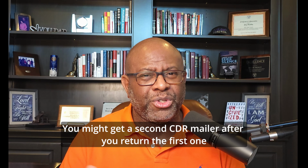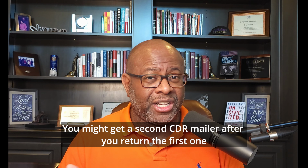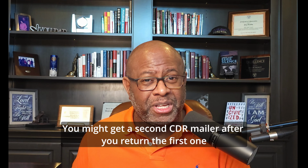There is a possibility that when you mail in your CDR, you might get another CDR mailer sent to you. That's because there could have been a delay in processing on the PC side, or there was a delay in the mail system, or there was a delay on your part in sending it in.